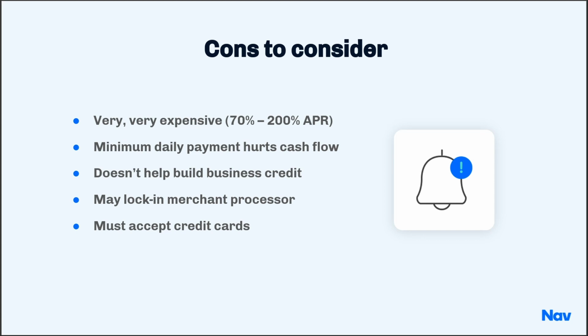If your cash flow is typically tied to large deposits at the end of the month, this might not be the best type of financing to get. If I were looking at a merchant cash advance, I would want to make sure that I had a steady stream of cash flow all through the month so that I could service the daily debits.